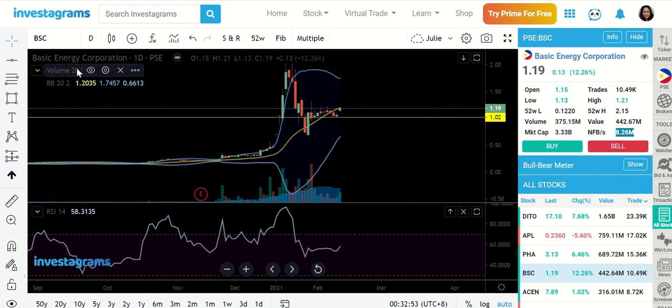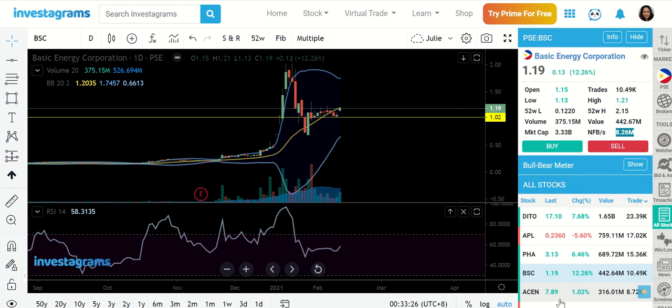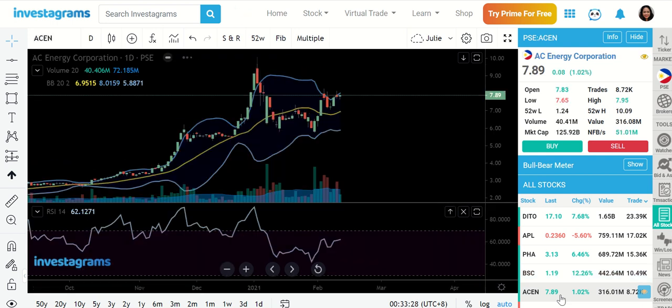This is another stock that's also into renewable energy. And overall, what I'm thinking is stocks related to renewable energy are stocks that will really prosper in 2021 and in the years to come. So that's my biased opinion. However, personally, because I already have ACEN in my portfolio, I can only have one stock related to renewable energy just so I can diversify it properly. Having said that, okay, let's talk about ACEN.